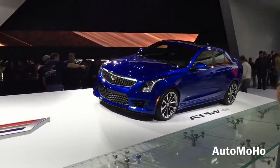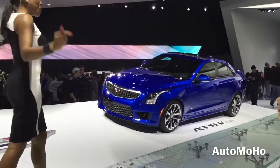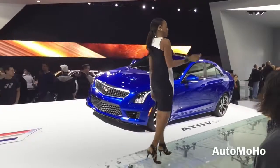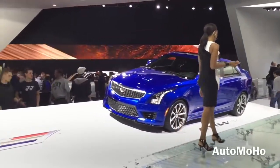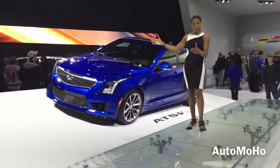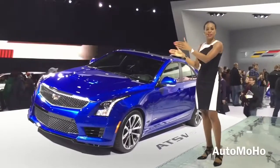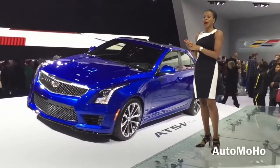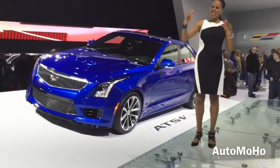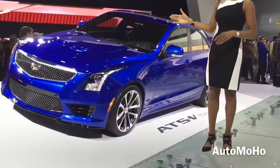Now regardless of what transmission you choose, you will have your performance traction management with launch control, and that's going to help optimize your acceleration. Now this vehicle does have a carbon fiber hood, so that's going to help with the mass up front. So you're looking at a near 50-50 weight distribution from front to rear with this model. And also with a unique architecture, they stiffened the actual structure of this vehicle by about 25%.